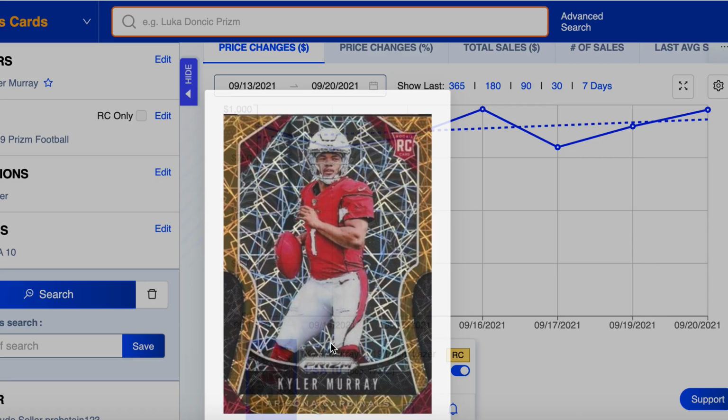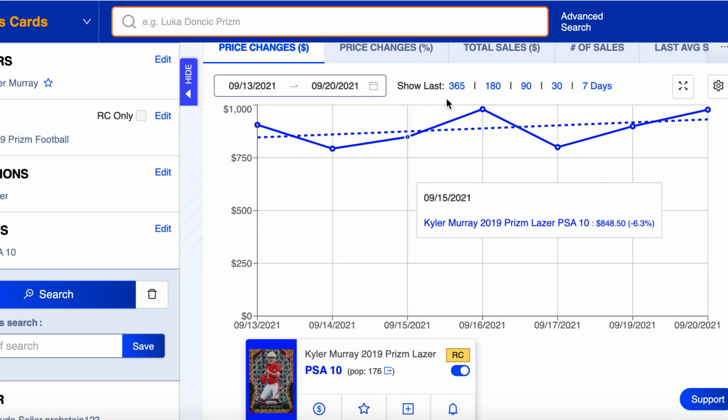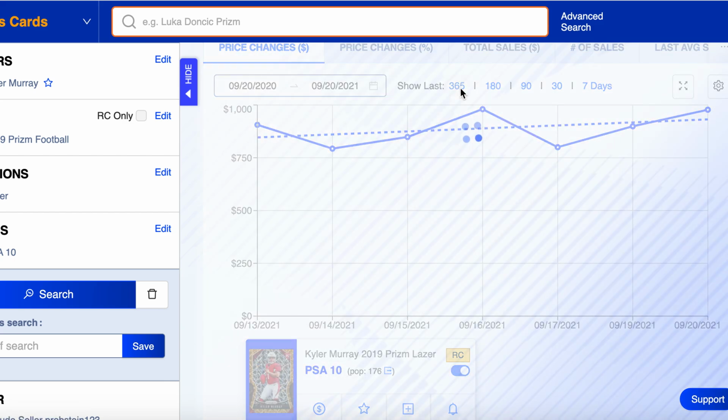Let's take a look at this card. Obviously, it's a variation, a parallel of his Prism. Pop count's very low, only 176. Let's pull this back 365 days.